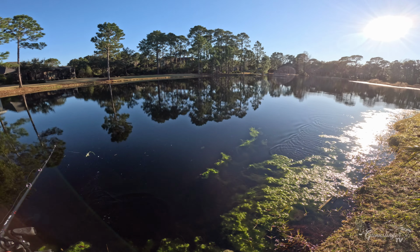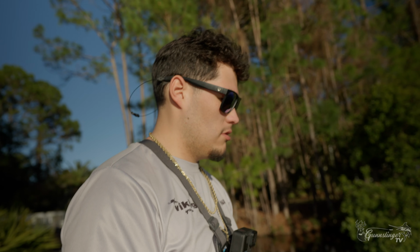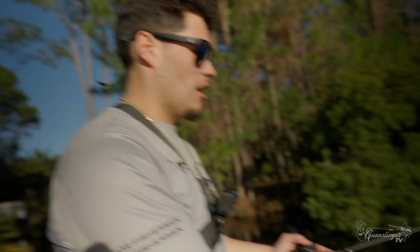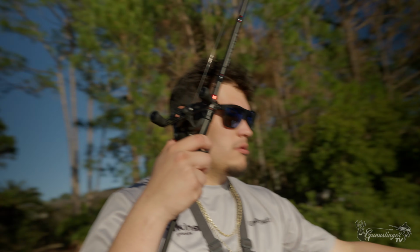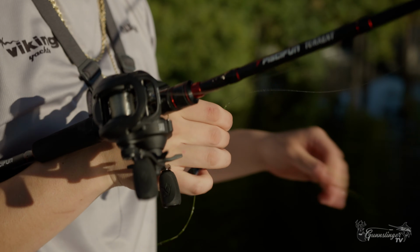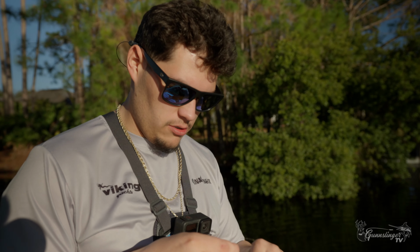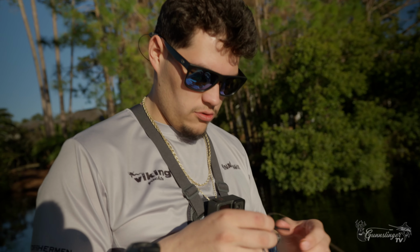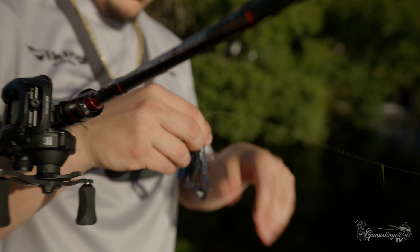Should have weighed her. She was probably a little over three, right around three. I got my scale just in the truck. But that was sick. That was a good bite. I'm just on this black and blue jig. Been using it lately. Water's still kind of cold. I've been loving it.